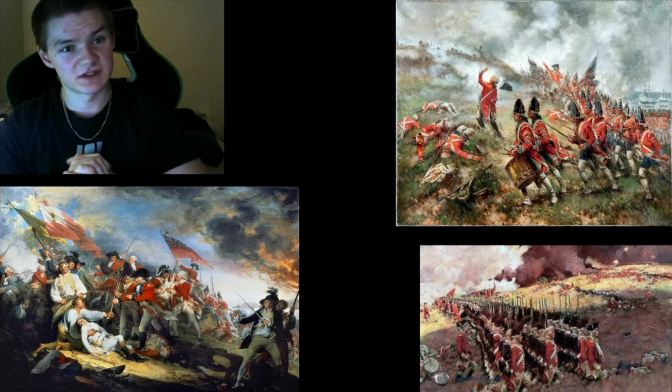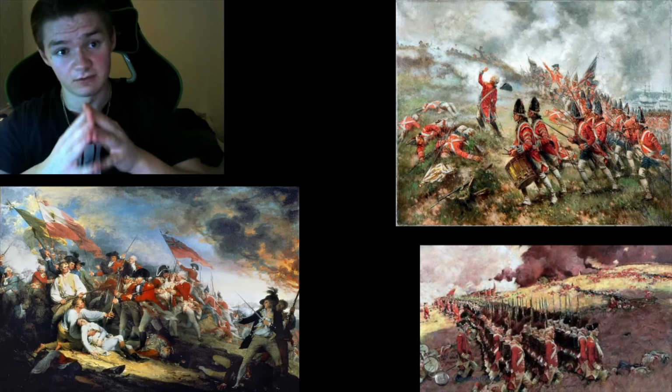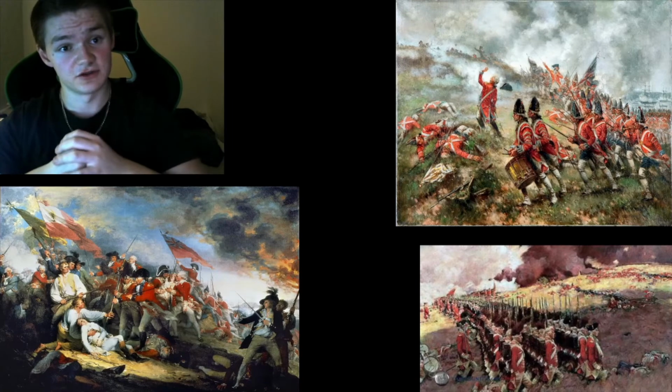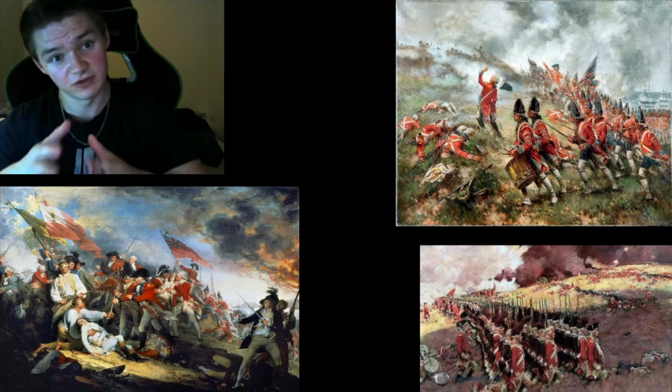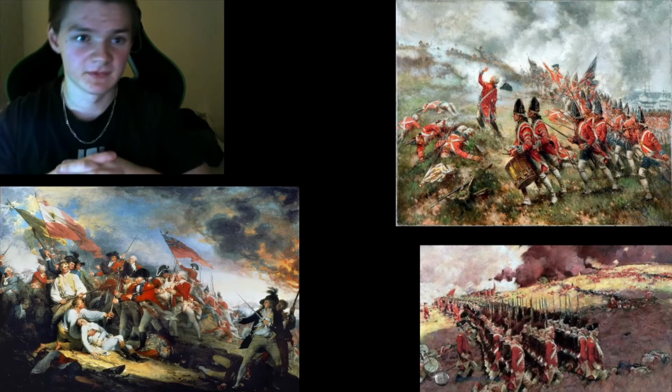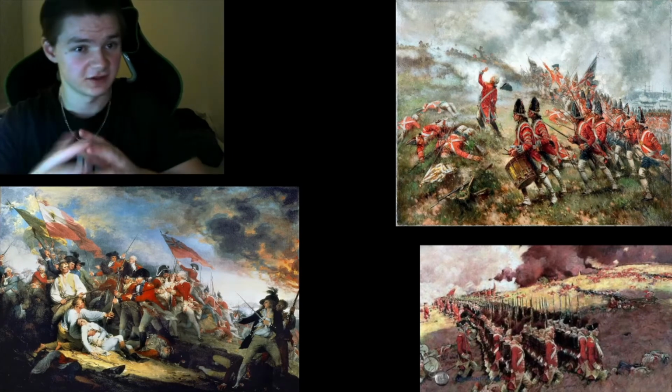One famous American patriot, the patriots being the Americans who won freedom from the British, was Joseph Warren, and he was killed in the battle. They tried to retrieve his body, but they couldn't, because most of the Americans who tried to do that were killed. The British army just went in with the bayonets to kill them.